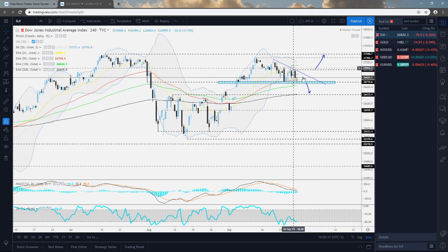If it reverses here to the upside and breaks this downside line and pushes above the 27,000 level again and closes the day above it, then it increases the chances for this one to move back up here towards the 27,306 or 10 zone, approximately around there.